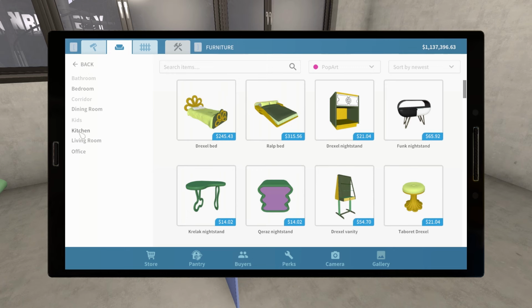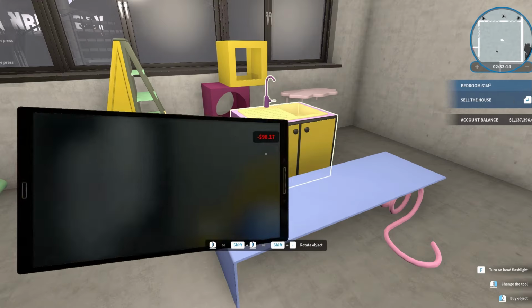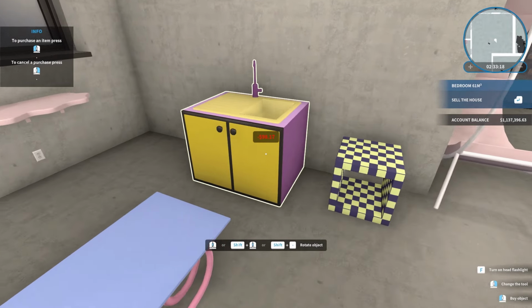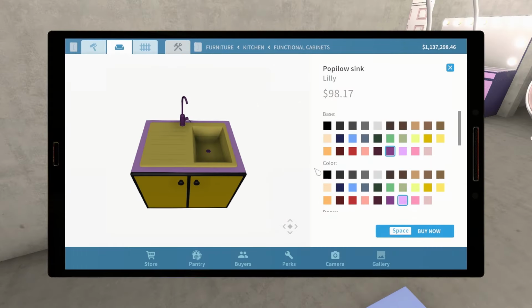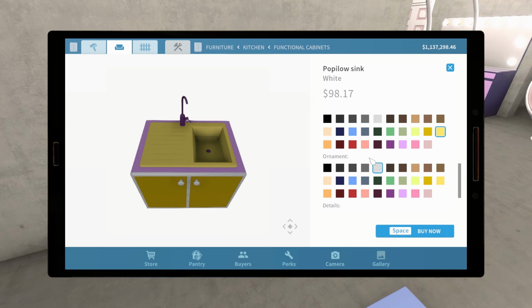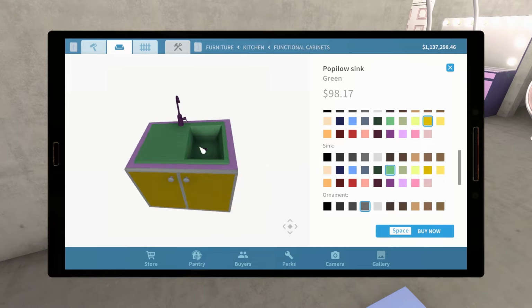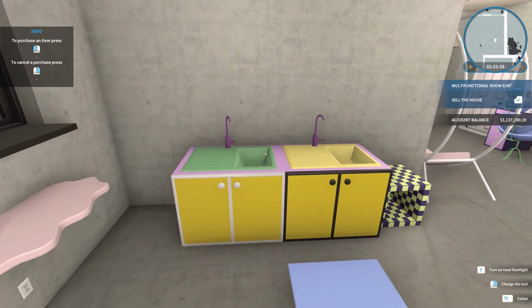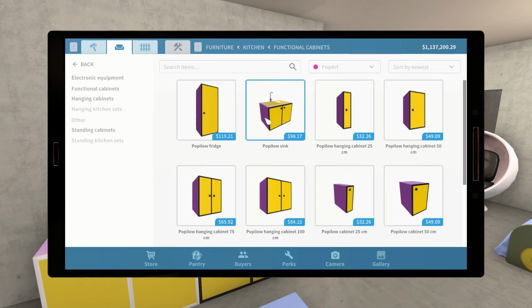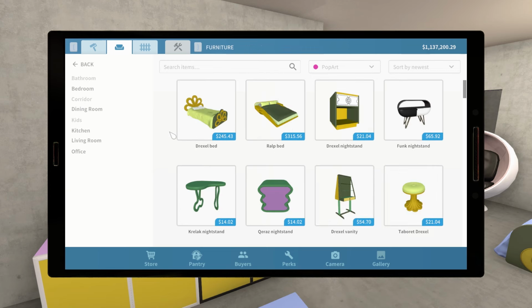Let's go back, and we have a kitchen. We have a whole kitchen area here. We have this little sink here. Just want to look at the choices here. Sink. I kind of wish we could choose steel or metal, just to give it a nicer, more realistic finish. It feels kind of flat, but it's cute in some way, I guess. We have a fridge and different size cabinets. So we have a little kitchen here.